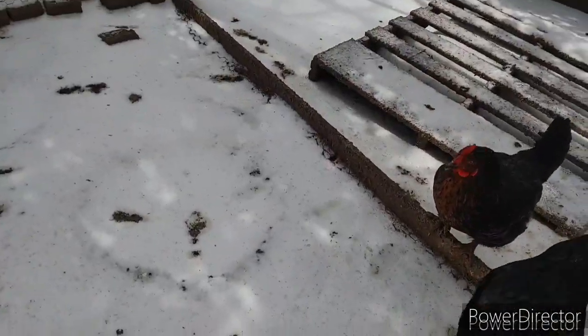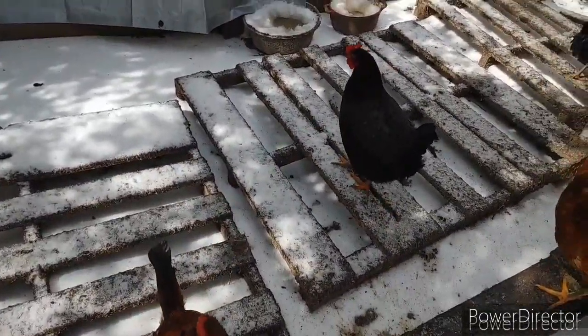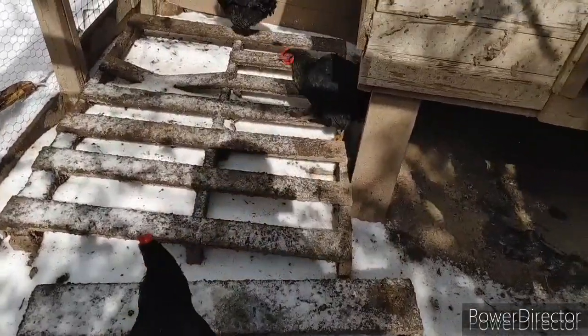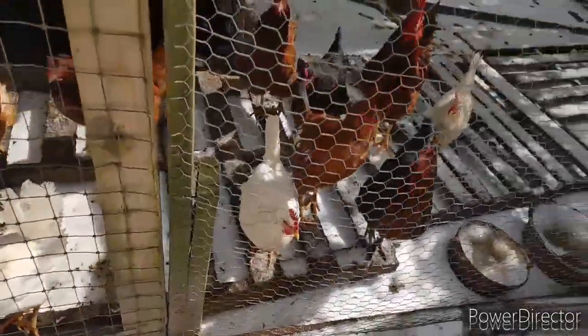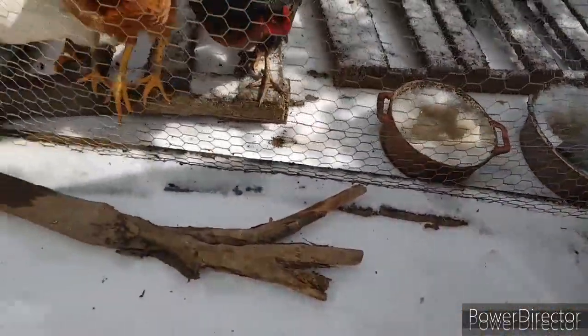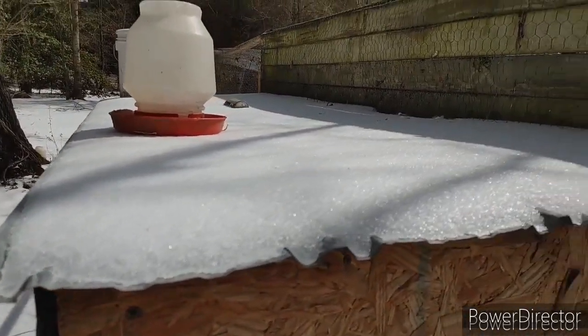Yesterday, these guys were just happy letting me pet them. Seems a lot more dangerous now that everything's starting to melt a little. It seems a little more slippery than it was even this morning when I came out. You can see down here how we have the bricks. And you can see that they're pretty much covered up everywhere else. Top of the pen's covered in ice.